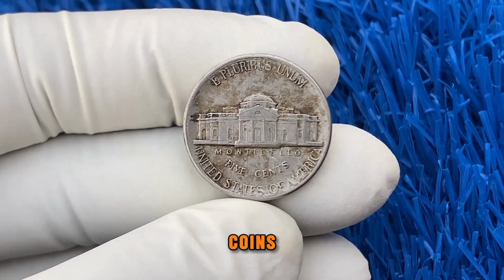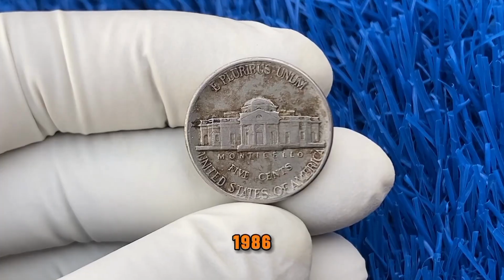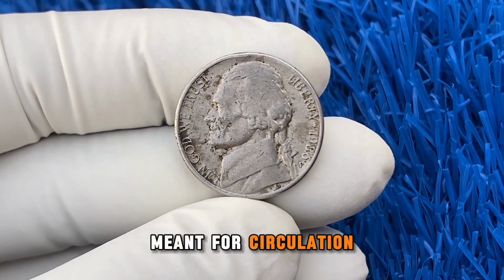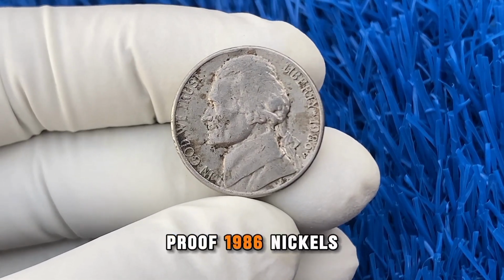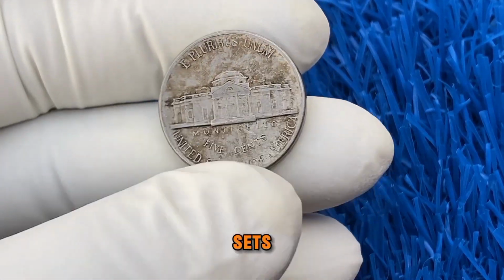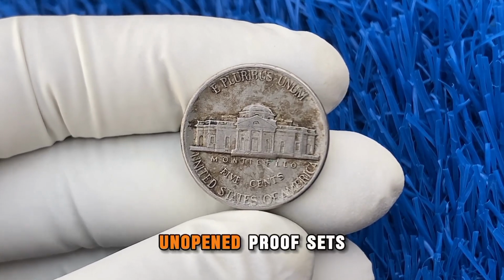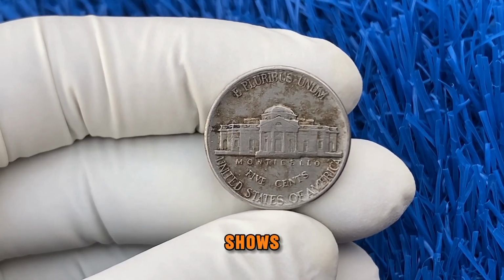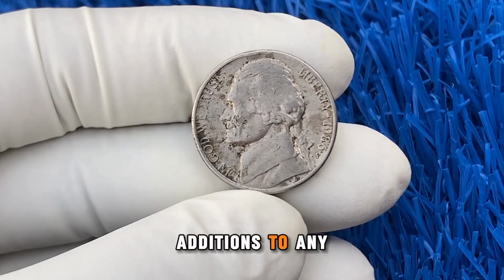What about proof coins? The U.S. Mint also struck proof Jefferson nickels in 1986 at the San Francisco Mint. These are special collector coins not meant for circulation, and they feature mirror-like finishes and frosted details. Proof 1986 nickels have an S mint mark and were included in annual proof sets. Their values depend on condition, cameo contrast, and packaging. Unopened proof sets from 1986 can be found online or at coin shows, and often contain beautifully preserved examples that make excellent additions to any collection.